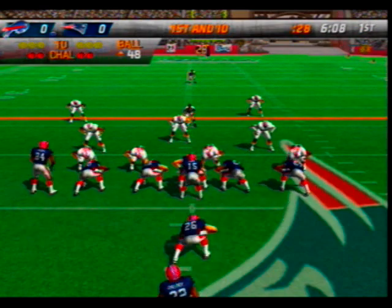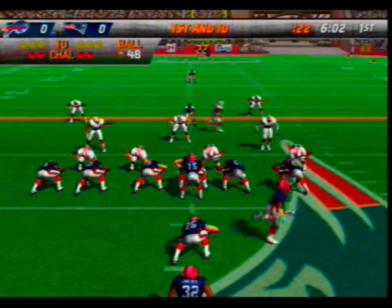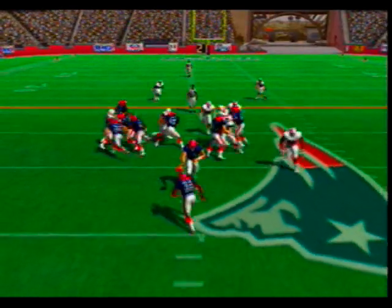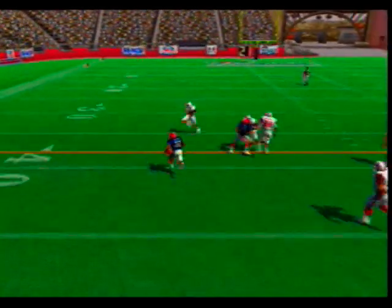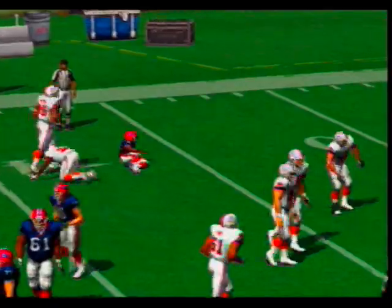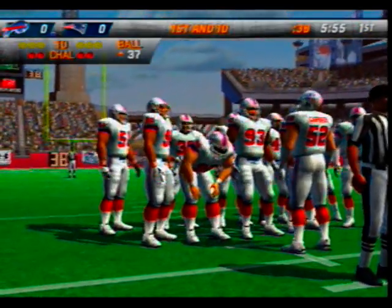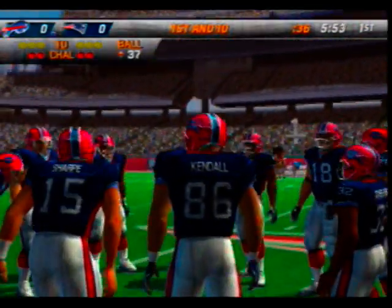The Patriots line up in a 4-3. A little misdirection. Running with a lot of room in front. Alford comes up to make the play. Another running play, and they'll pick up another first down. When things are clicking like this, you just want to keep going for as long as you can.